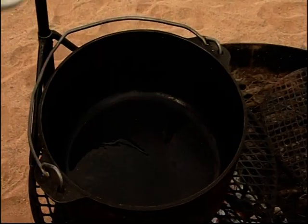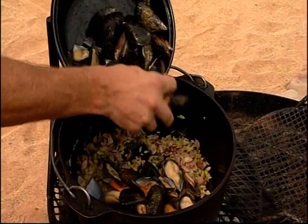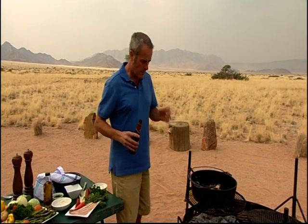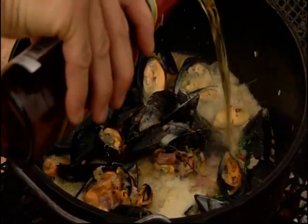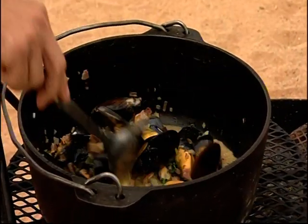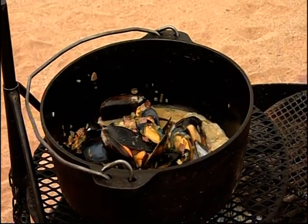First, you heat some oil in a heavy pan. Add some chopped onion, celery, bacon, and some fresh thyme. And finally, the mussels. And the liquid here, I'm using beer. This is a local beer, a Namibian beer. Now, if you're at home, you can use lager or bitter. Bitter's quite nice to use, but it is quite strong, so be careful. So the lager just goes in. And really, after about 2 or 3 minutes, they will be cooked. And as you can see, they've just opened up beautifully. And that, we're going to have a quick taste of that. It's so simple. Cooked in 5 minutes.